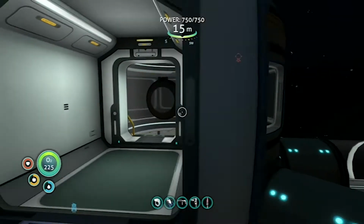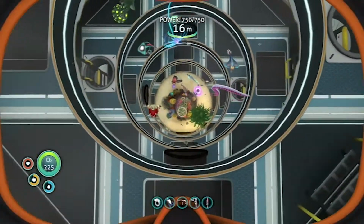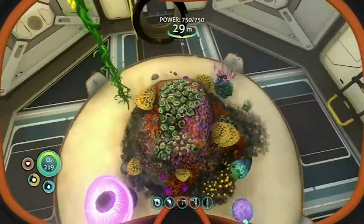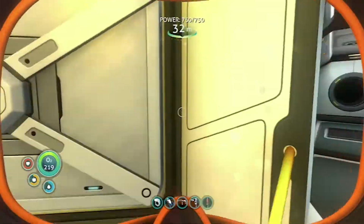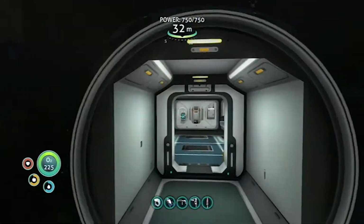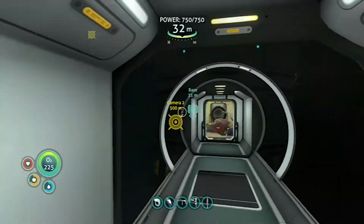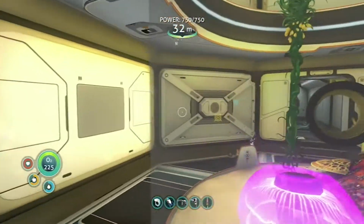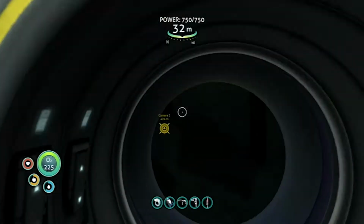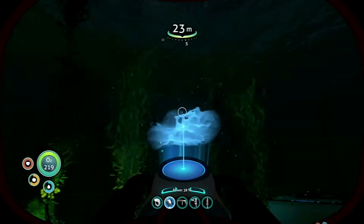Okay. So I think going deeper is my next goal. Especially going into the lava zone. But I need certain things for that, right? So I'll have to figure out what those are. I don't know where I'm going.